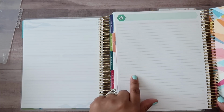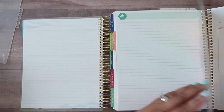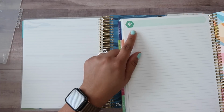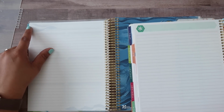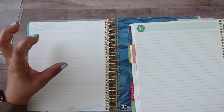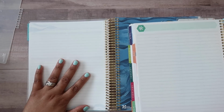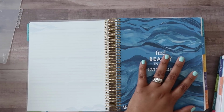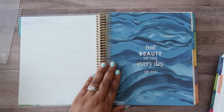So whatever color the tab was for June, and unfortunately in this one, the tab for June was not at the month, but it had this header in that color. And this time they left the color off the page. There's a very faint color of the layers right here, but it's not like in your face. It sort of still gives you a beautiful canvas to do what you want with it. Then you have the title page for your month, which is very typical of Erin Condren in the colorful.